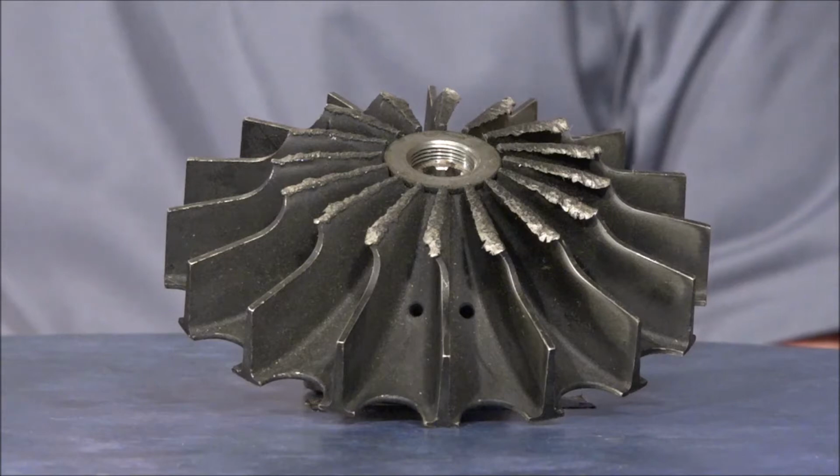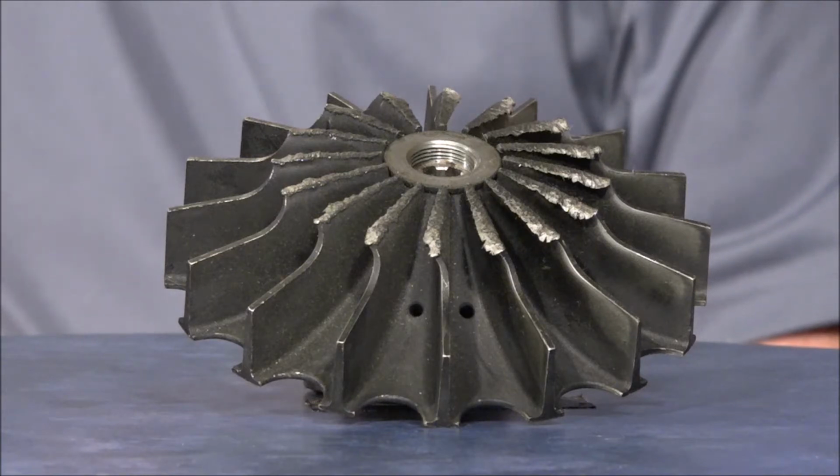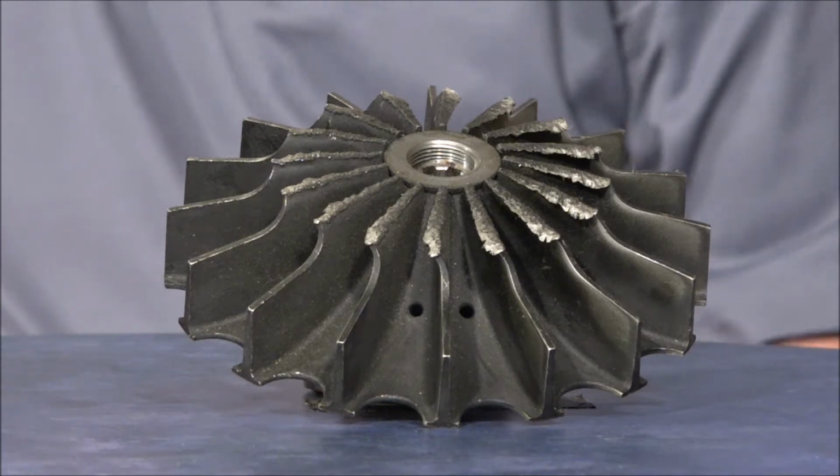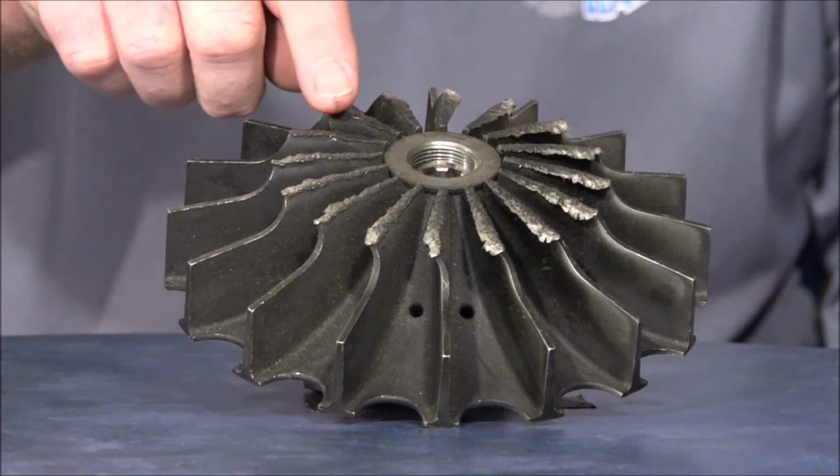Unsure exactly what it was, but once again, the engine was running fine. So this is on the front side of the blades there? This is the front side of the impeller, coming directly from the inlet. Point out the area where the damage is, just to make sure we understand. Yeah, right there, right up there.